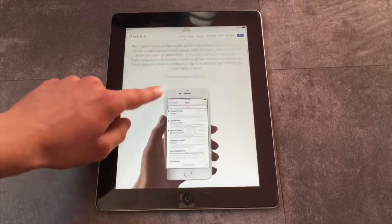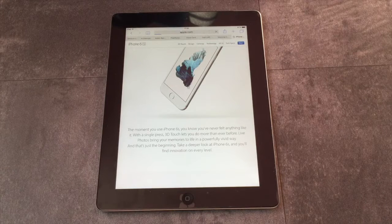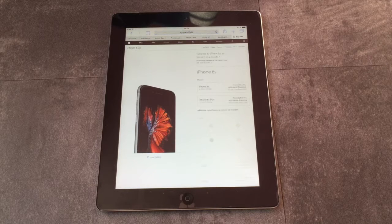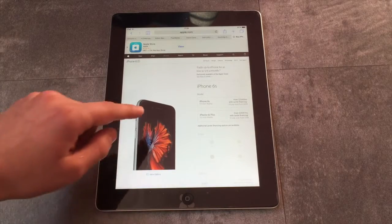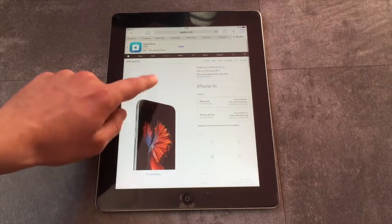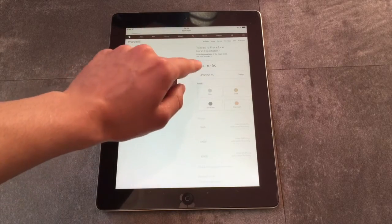So after scrolling and stuff like that, I'm interested in buying it. So let's go on buy. So here I am on the page where I can buy this model. So let's say I'm going to the iPhone 6s. Sometimes it crashes. Okay, now it uncrashed. So I'm interested in iPhone 6s.